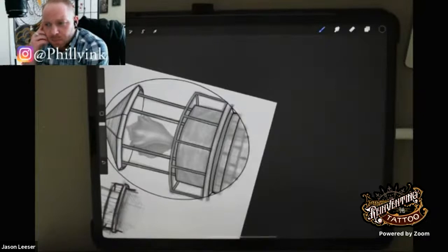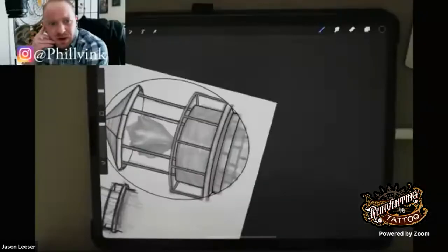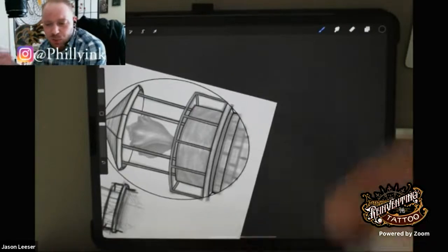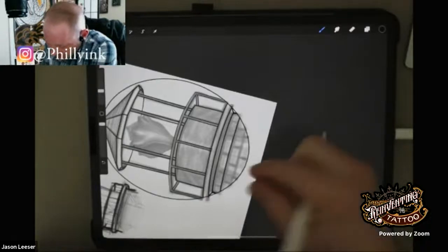Very pepper shaded, very simplistic color schemes. I think he knocked the whole tattoo out in an hour. But it's one of my favorite tattoos, not just from the meaning behind it and who did it, but the fact that I could see his progression over the past 12 years.